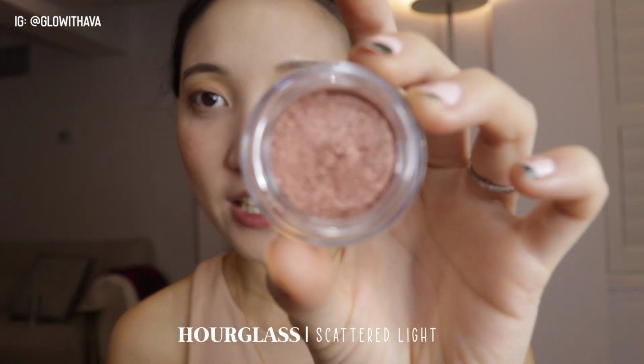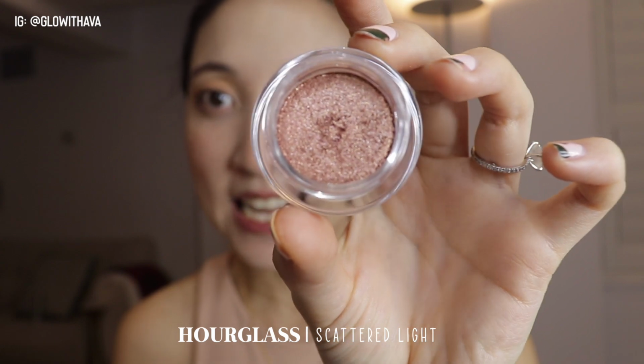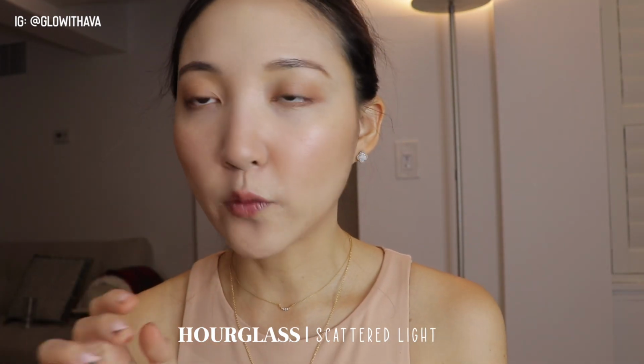And I just forgot, this is a very simple makeup look, but if you do want to add a little bit of holiday glam, Scattered Light from Hourglass is so pretty. Look at this. I saw Rosie Huntington using this at a masterclass that I went to recently, and she uses it all over her eyelid instead of eyeshadow, but I'm just gonna use a little bit with my fingers.